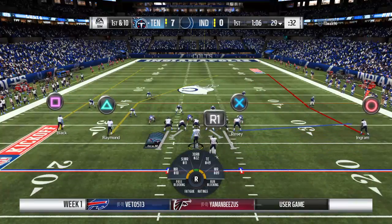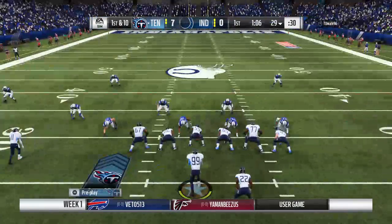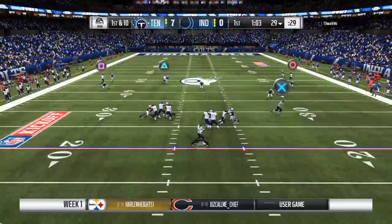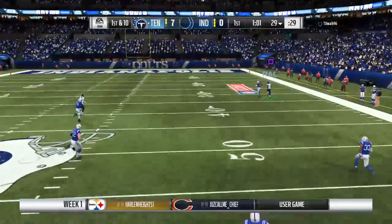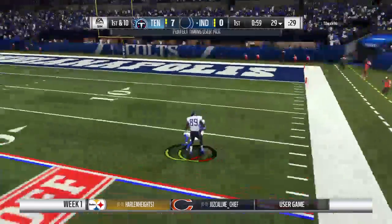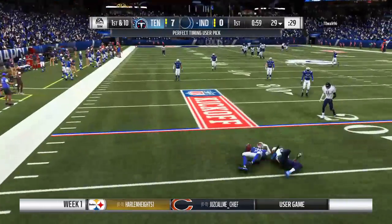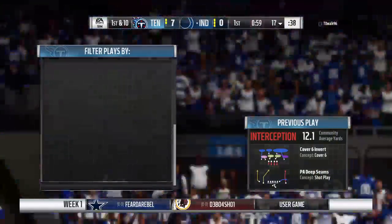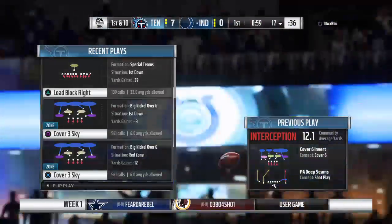Mariota and the Titans break the huddle, 1st and 10, just shy of the 30. Throwing, Mariota going up top. And this throw will be intercepted. It's Chris Harris with a pick. And a big turnover there as his guys will get the football back.